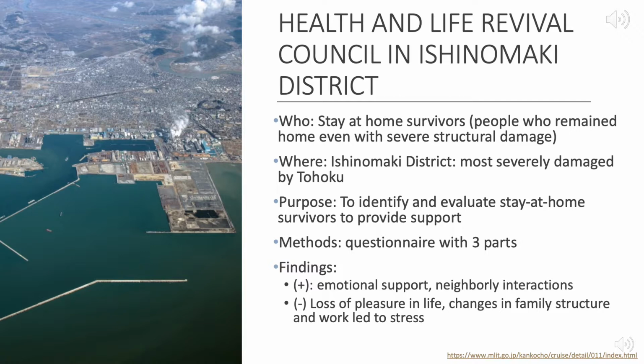Before the surveys, they realized that factors associated with sleep difficulties frequently begin as stress-related phenomena, including natural disasters. These factors included loss of pleasure in life, living on a pension, or public livelihood assistance. The findings from these surveys were that interacting with neighbors by visiting one another, and having emotional and social support, were positively associated with sleep. On the flip side, people who faced a loss of pleasure in life, changes in familial structure, or changes in work status were associated with psychological distress and in turn lack of sleep.